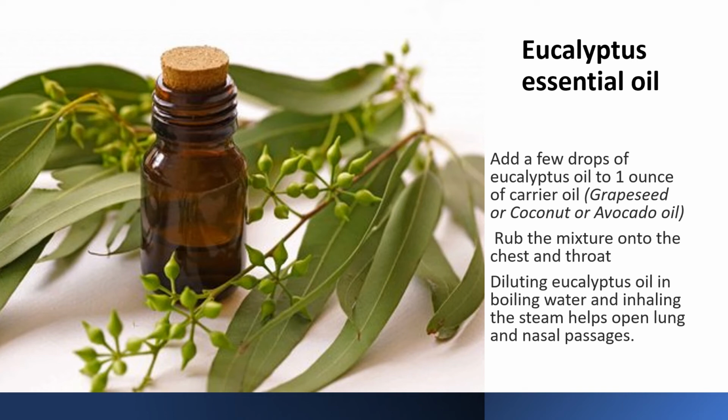The other thing you can do is dilute the eucalyptus oil in boiling water and inhale the steam. So if you're doing the bowl with the steam in it, add a couple drops of the eucalyptus oil in it before putting the towel over your head. That'll kind of open up your lungs as well.